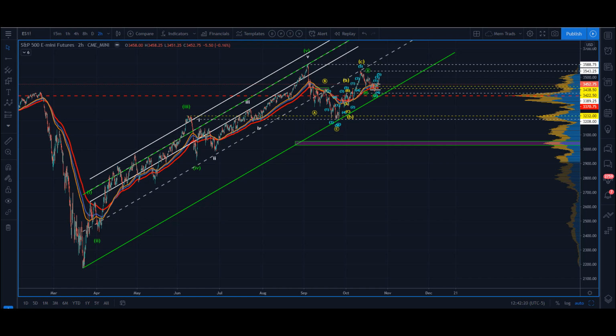We'll take a look at an S&P trade that we're looking to put on early part of next week. It's got a bit of a contingency on it, which we'll talk about in a second when we get to the video.